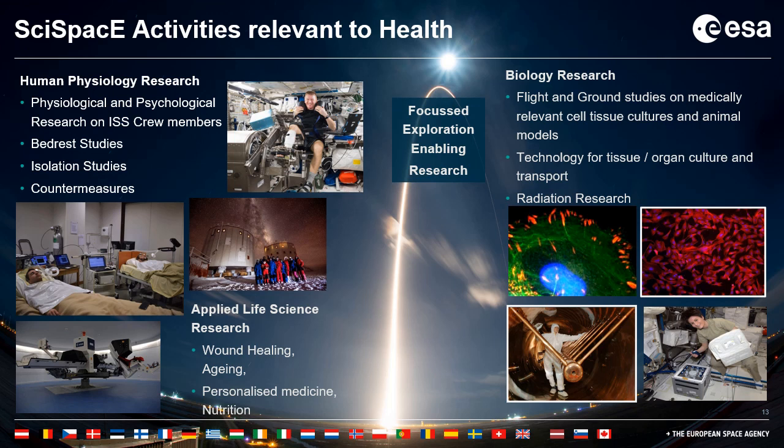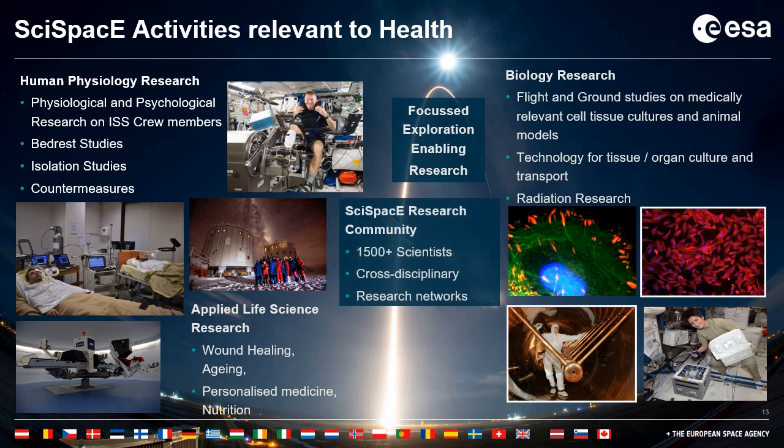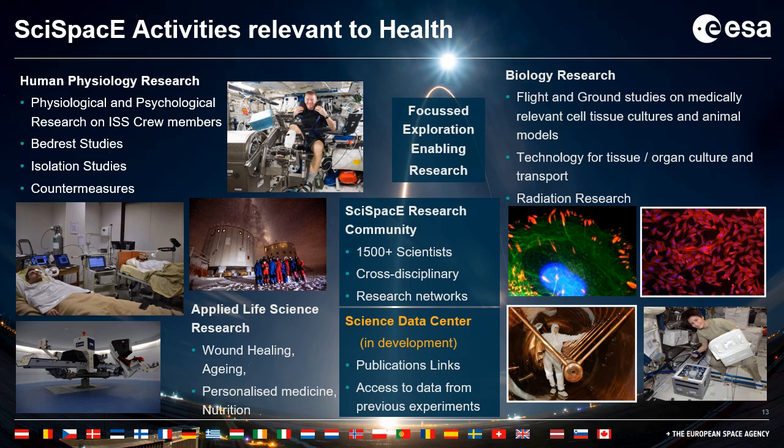Also, increasing in the future for long-term human space exploration, we need research which will reduce the risk for human space exploration. So this is focused research which enables exploration. I mentioned earlier we have a very large scientific research community which is involved in this program, and to increase the science return, we are now in the process of establishing a science data center which will enable access to data, so that the raw and processed data from previous experiments would allow hopefully further analysis of that data to enable further scientific discoveries.